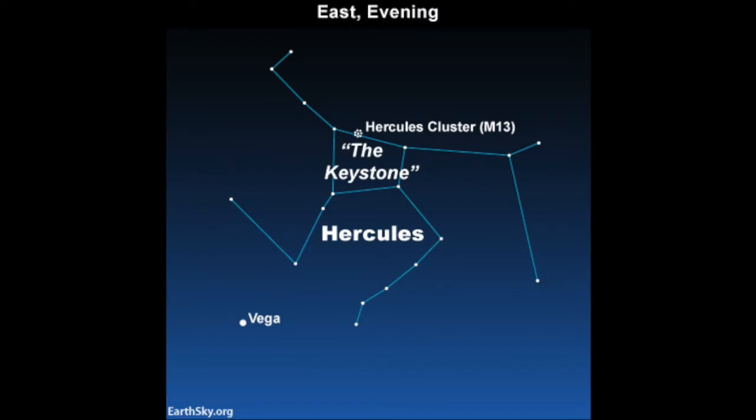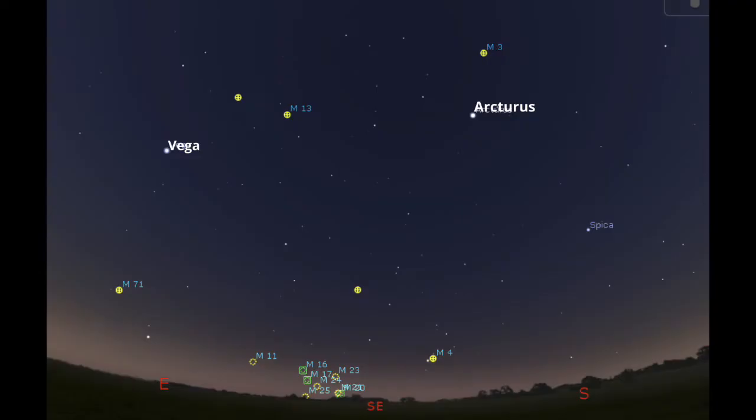You will slowly start to see a squashed square of equally bright stars called the keystone of Hercules. It looks like the keystone at the top of a stone arch. Aim your binoculars or telescope at the wider part of that box, closest to Arcturus. With binoculars, you should be able to see both stars, and a fuzzy blob that is hard to focus on. Almost like it's an out-of-focus star.